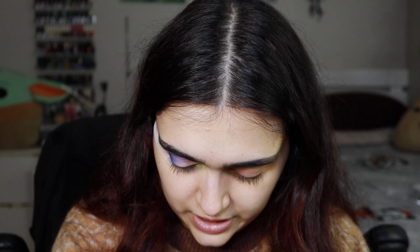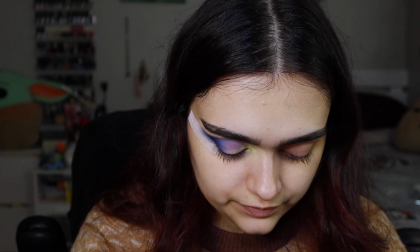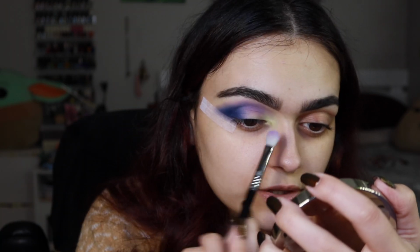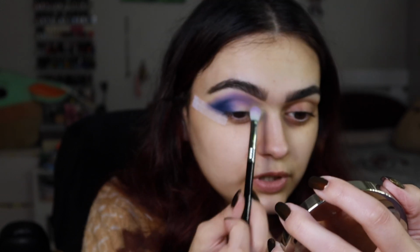I'm going to try to take a pencil brush and see if it applies better with the pencil brush. I'm not loving this color. It is not showing up the way I want it to at all. The amount of work that I had to do just so it can get to this level, I mean, I don't know.